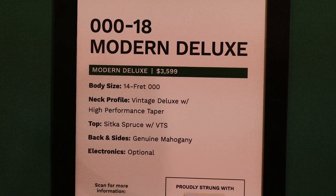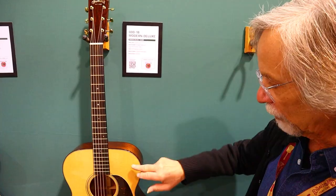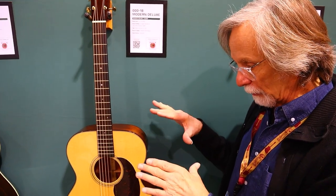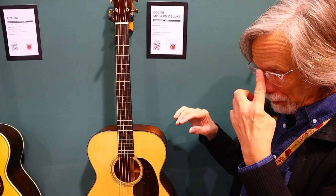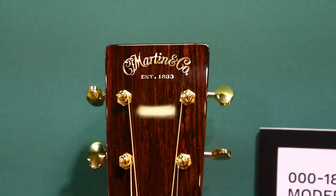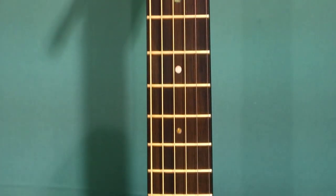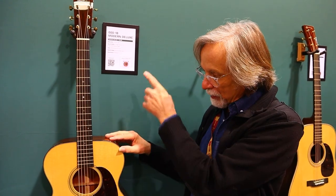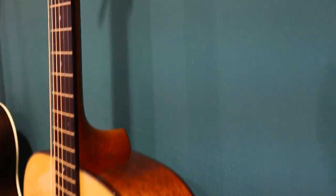Deluxe. They're very accessible. They have a really great playable neck. The tops are Sitka spruce, and it says VTS, which means they've been torrefied. Torrefaction is a process where the wood is really baked to where it mimics what a 1920s or 1930s instrument sounds like, because it breaks down the molecules of the wood. So we're able to copy that, scope it, and then go through the VTS or the torrefaction process.